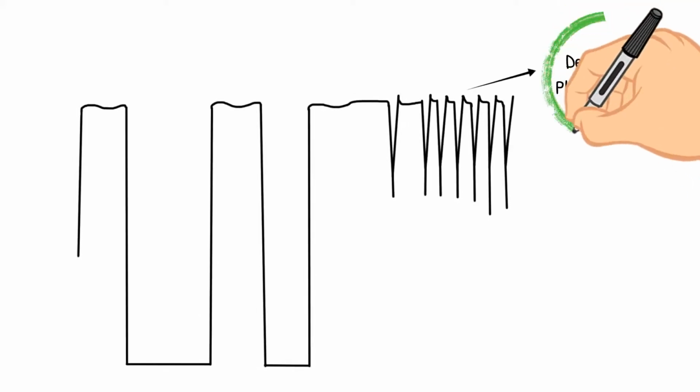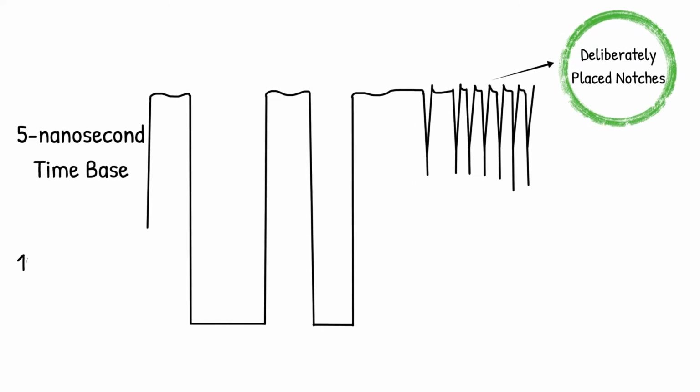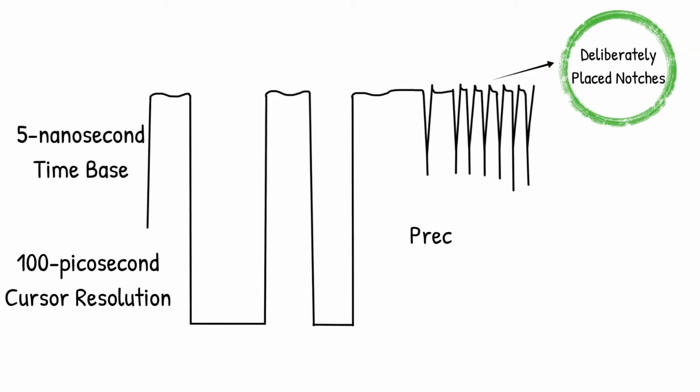The pulse train of SSR signals contains deliberately placed notches that rely on clear-cut timing in order to determine the requested information. The 5 nanosecond time base and 100 picosecond cursor resolution from Boonton allows for very precise timing measurements for the notches within the waveform.